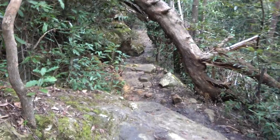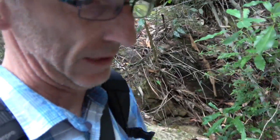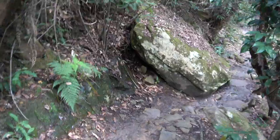That stuff is clay, and it's slippery when it's wet. Slippery, slippery stuff. Gotta be careful here. Slippery. All over the shop. Got a bit of an archway here. Made it safely without slipping.